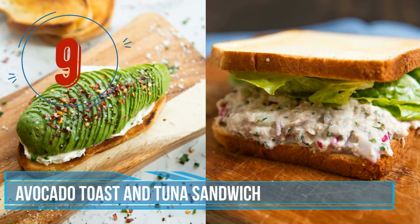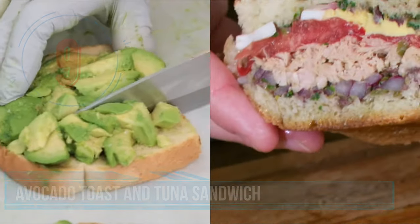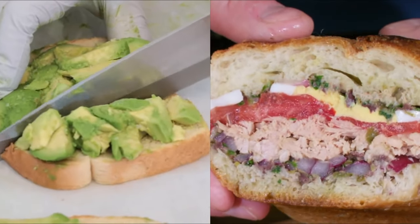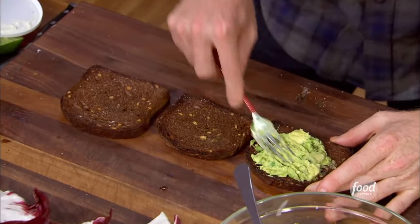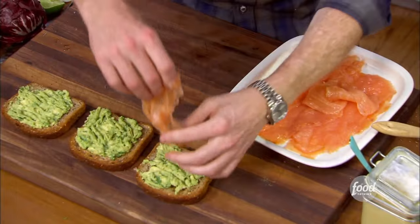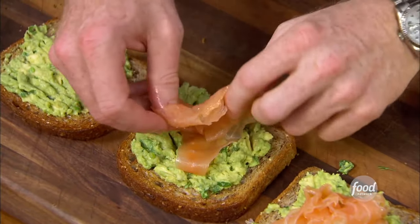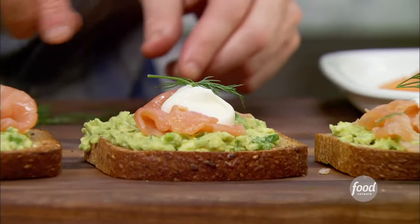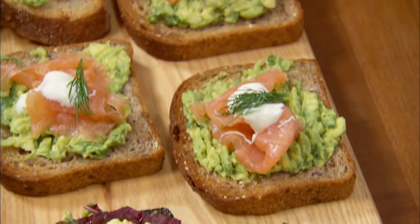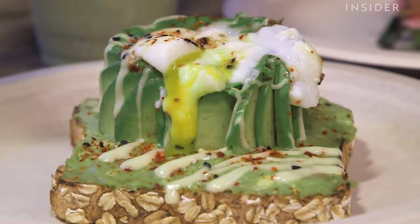Number 9. Avocado Toast and Tuna Sandwich. Here are two of the easiest, but incredibly delicious American sandwiches. Avocado toast is a dish consisting of a piece of toasted bread, topped with a combination of mashed avocados, salt, pepper, and sometimes citrus juice. There are many varieties of this dish, so it can be enriched with ingredients such as salmon, tomatoes, onions, eggs, garlic, cheese, olive oil, or red pepper flakes.